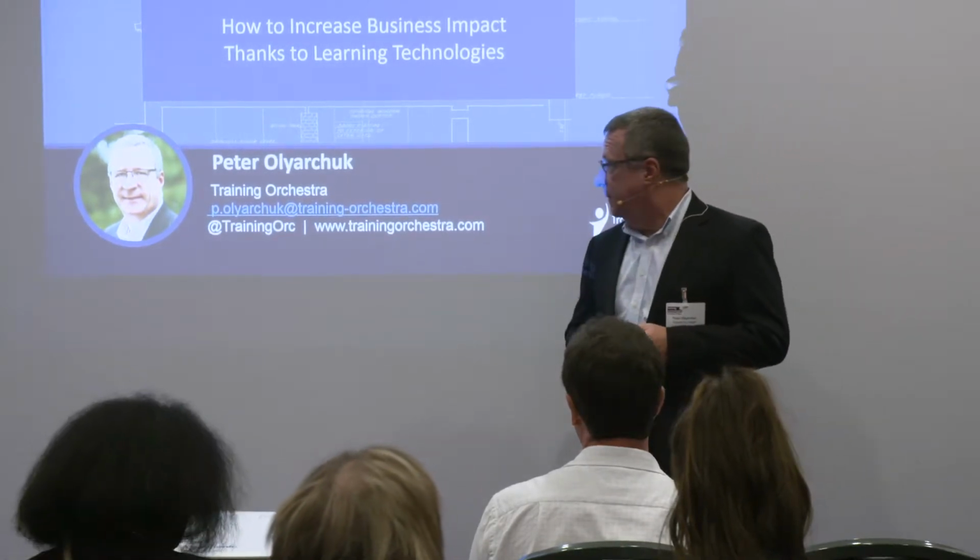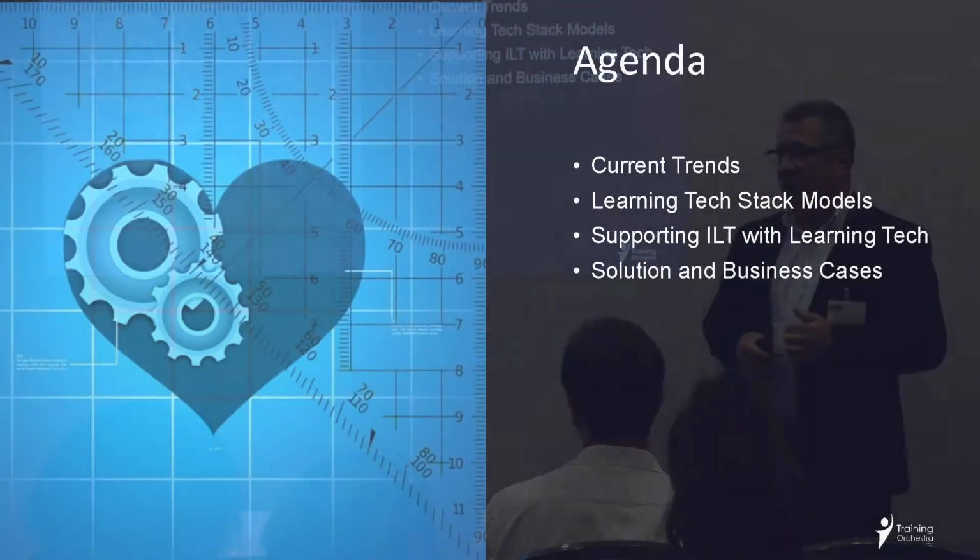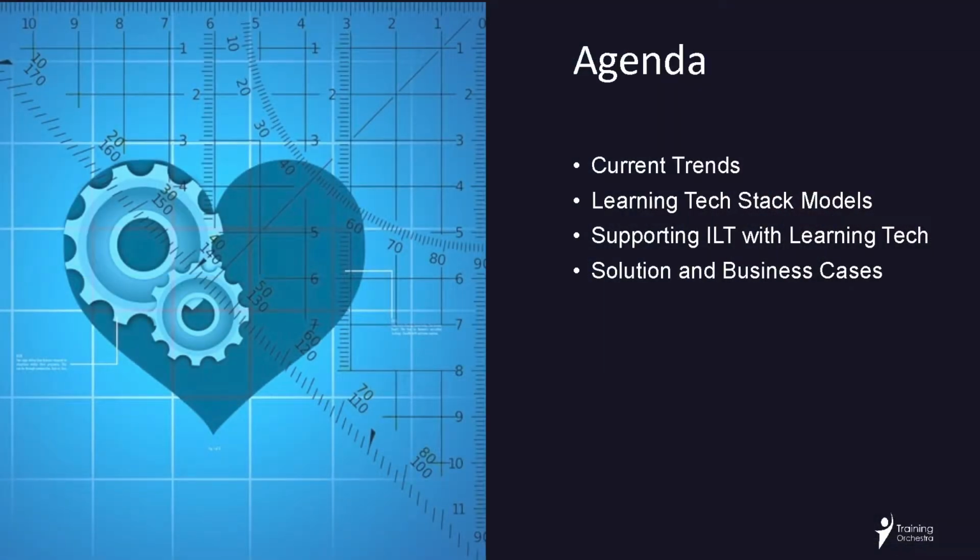So moving on, what I'd like to cover are the current trends we're seeing in the industry, a learning technology stack model that we've developed, also looking at supporting instructor-led training through learning technologies, and then finishing with a solution and business case.